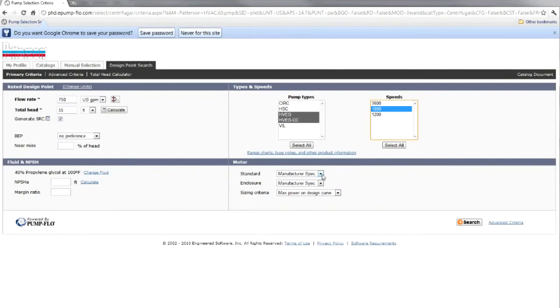Getting into the motors, do we want a standard motor? Well, I just usually leave that to the manufacturer's specification. What kind of enclosure do we need? If we know we need something different, whether we want an open drip proof or a TEFC. Again, keep in mind that if it's an outdoor motor exposed to the outdoor elements, it better be the TEFC, or the totally enclosed fan-cooled motors. If it's inside, then it can be the ODP, or the open drip proof. So we'll leave that to the manufacturer's spec.